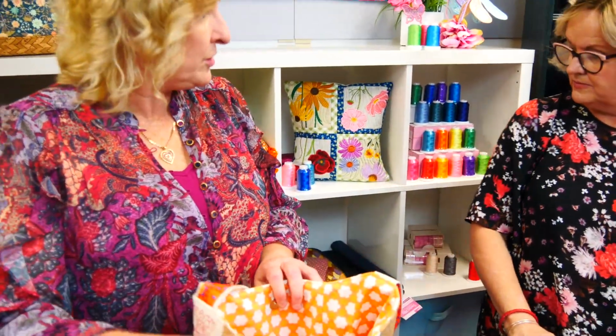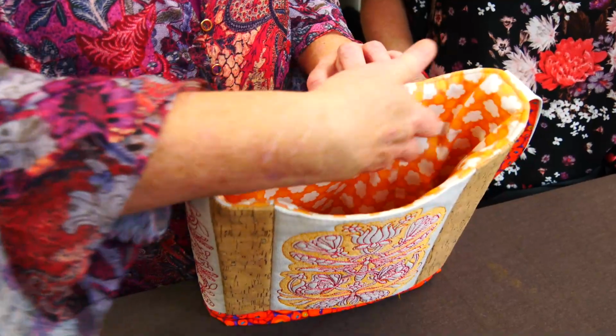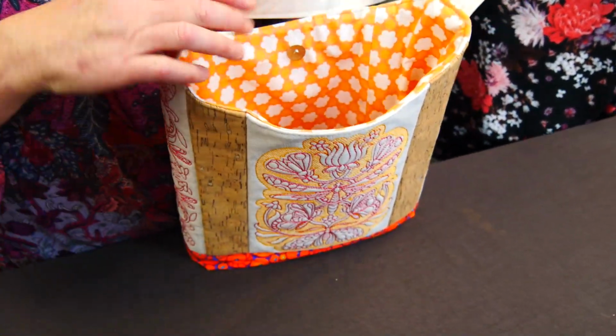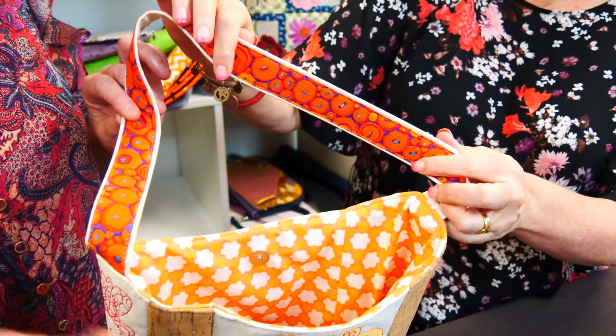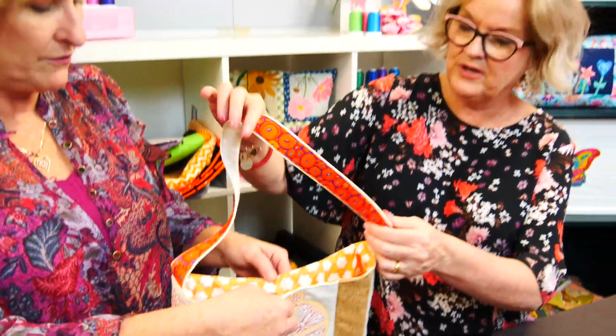And then, for those who don't know, we also have a blog and a YouTube channel, and on those places, you can find instructions on how to put pockets inside the lining of the bags. And even the straps, we give you the instructions how to make these beautiful straps that come with the bag, but then also on our blog and YouTube channel we have instructions how to make some different types of straps.